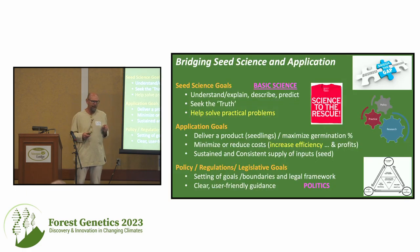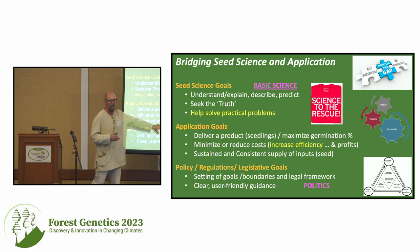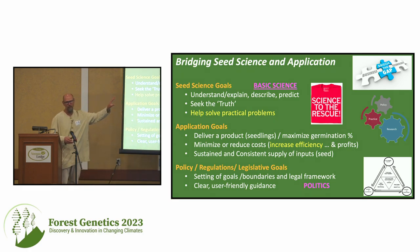I was at a meeting and I was asked to talk about bridging seed science and application. How do we make sure that our research gets put into practice? Following that, I really felt there is a third key to this. There is a third end, and that's really the policy, regulations, legislative goals. I don't have it in a slide, but maybe the most important to the research community are the funding agencies. That sort of gets all lumped behind here.